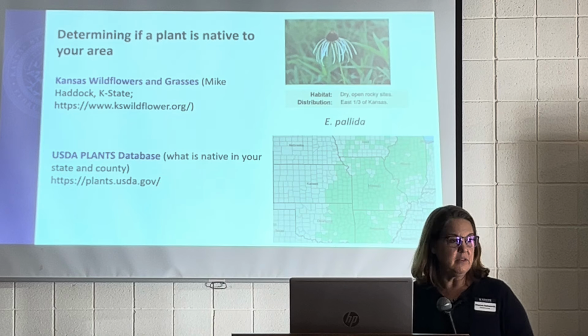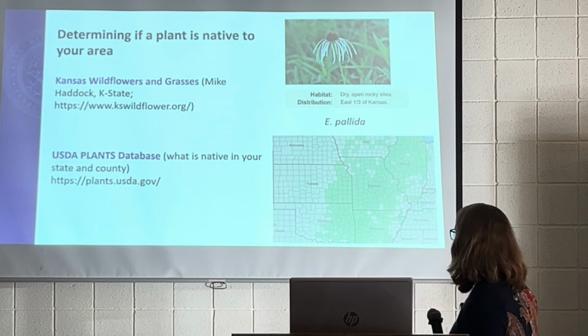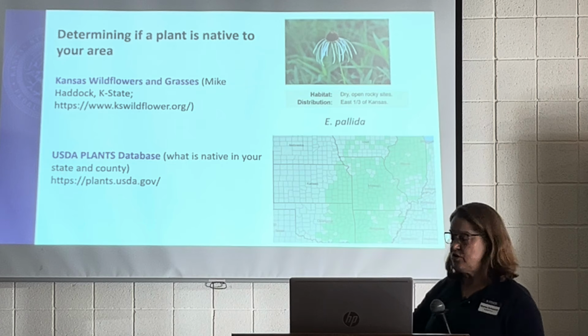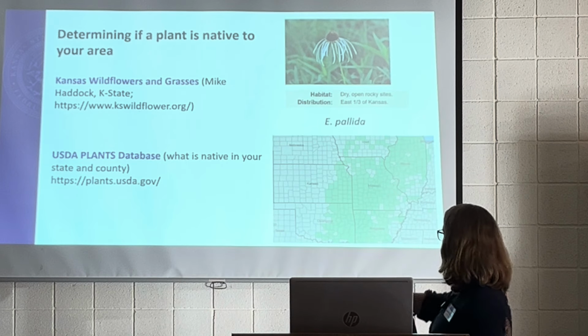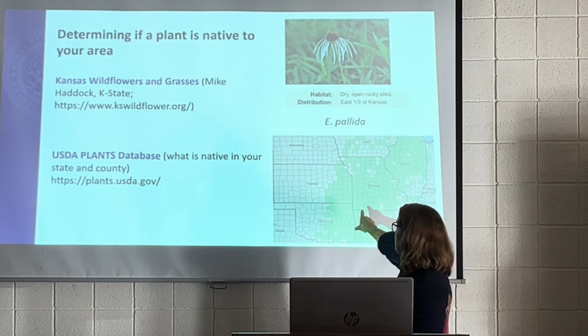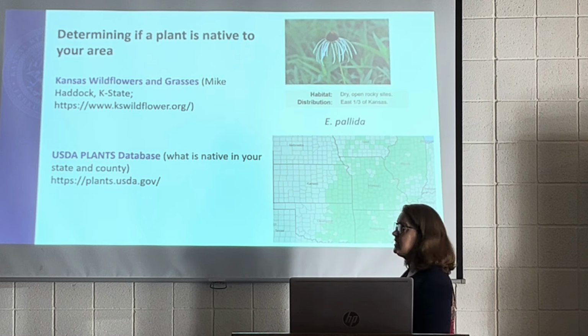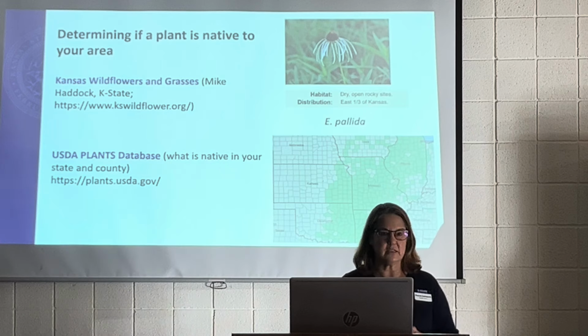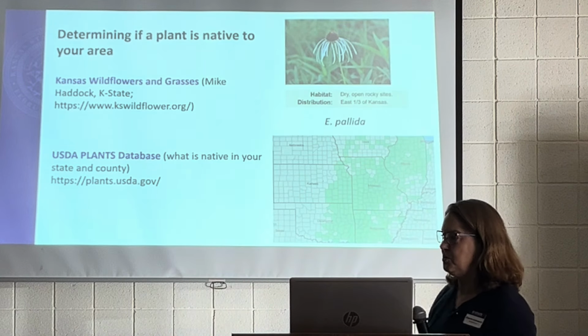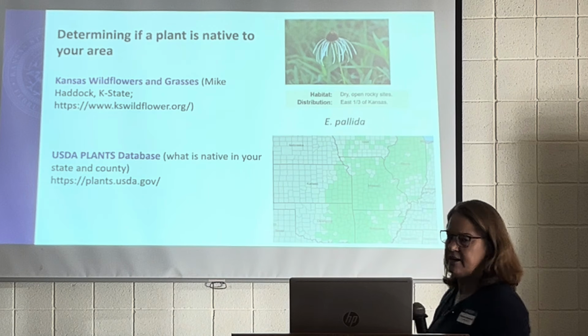And when you type in the scientific or common name of a plant, and then scroll down into it, it'll show you the whole United States, and then you just sort of scroll down into the county level data. And for most of the plants that you'll put in there, you'll see what part of Kansas it's native to, or if it's native to Kansas. So it's a really handy tool to use to see if something's native.